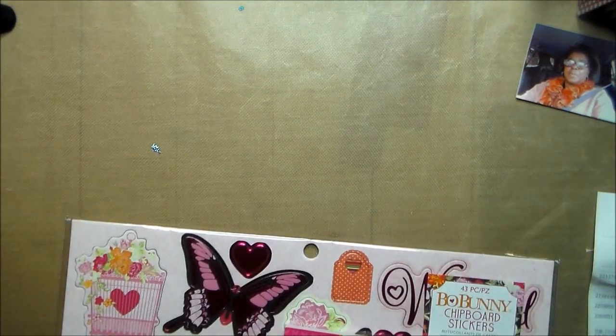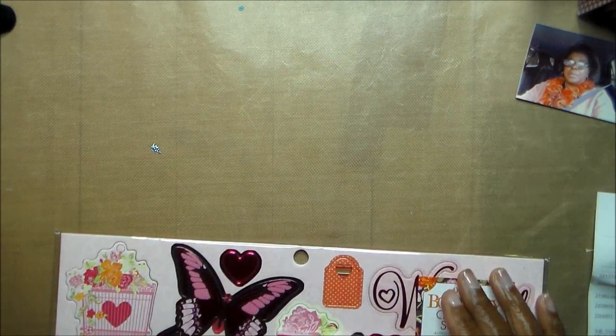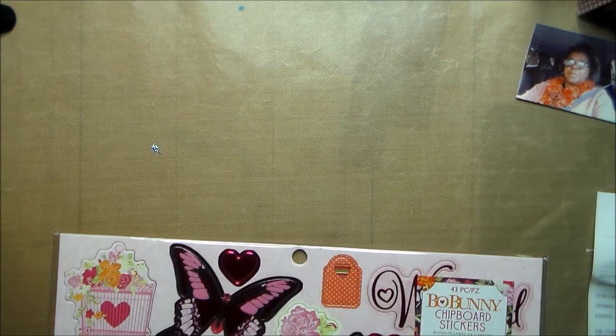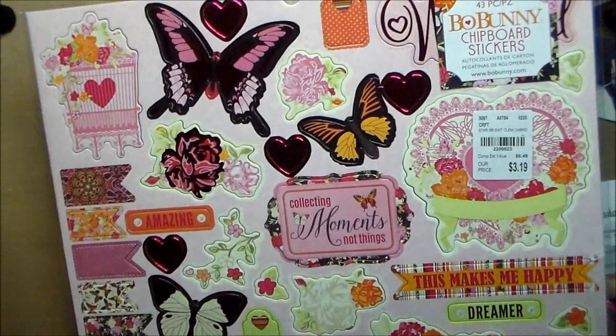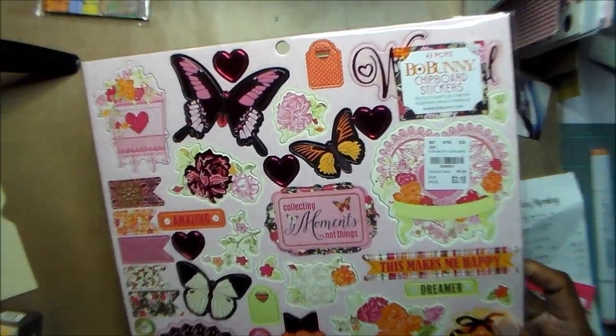I'm going to keep calling mine the random hauls because they are so random. And I have a little something from Tuesday morning, a little something from Michael's, and a few little random items from Hobby Lobby. So, let's get started. A week or so ago, I was in Tuesday Morning, and I came across these really pretty embellishments from Bow Bunny.